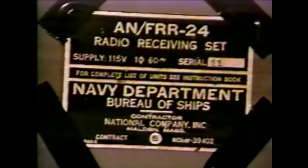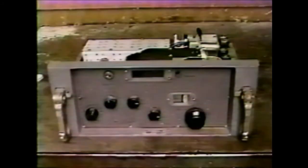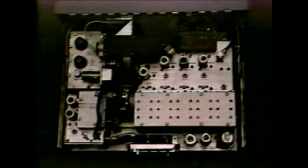These sets were actually designed by Dr. von Neumann in the National Company, James Millen and T. Henry Moray. These receivers were sent back in time. Here we're looking at the front end of the FRR-24 radio receiver.